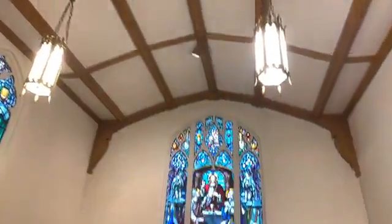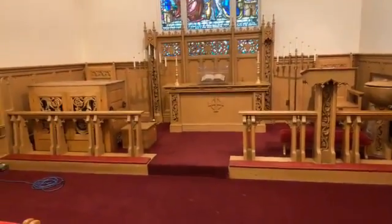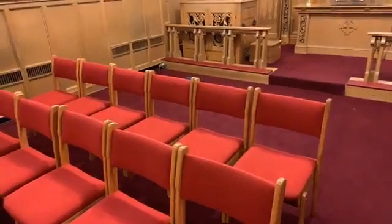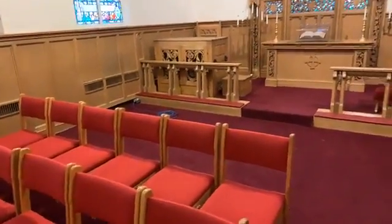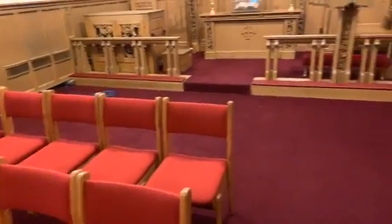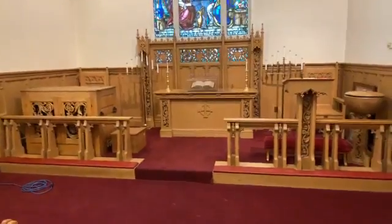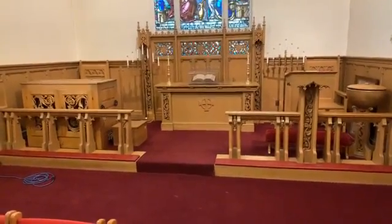Now, we're getting closer to where, right now I'm standing in the nave. So even though we don't have pews, we have rows of chairs, and rows of chairs would indicate the nave. Typically, if we were to do a service in this, they would not be facing this direction. They would be turned the other way so that they could see where the pulpit and the lectern is and the communion table. Do you see the communion table?